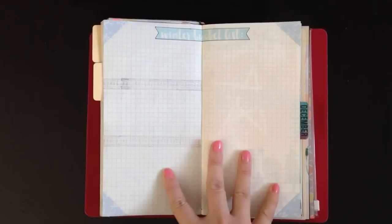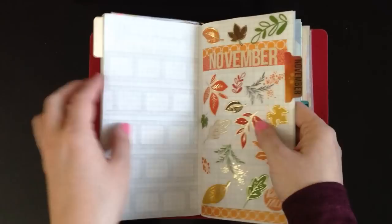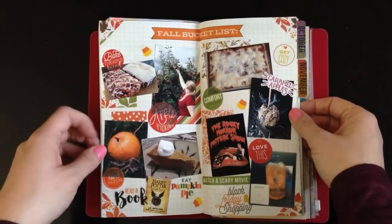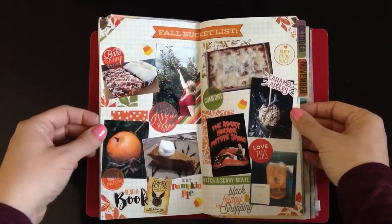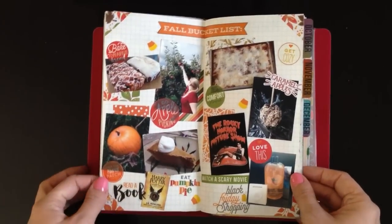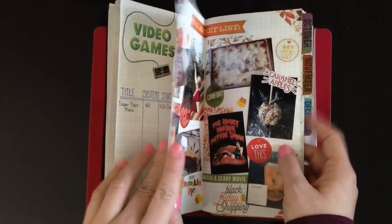And then we have my winter bucket list. Oh, that reminds me, I finished my fall bucket list. Obviously, I haven't started this one yet. So let's go back in time. There's my fall bucket list. So again, I had the Mambi stickers that I used as a guide. And every time I did something that was on one of those stickers, I printed it off and I stuck it down. So I love these pages. I think they look really cool. So I'm going to do it again for winter.